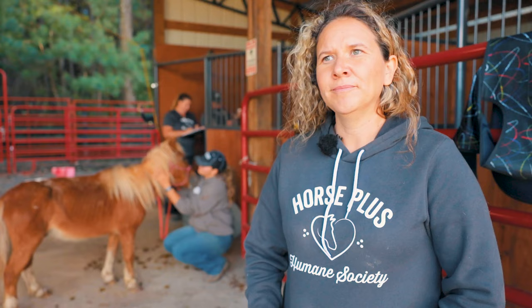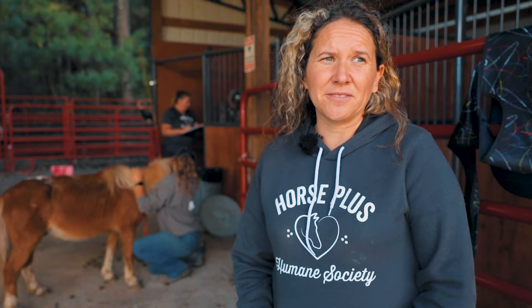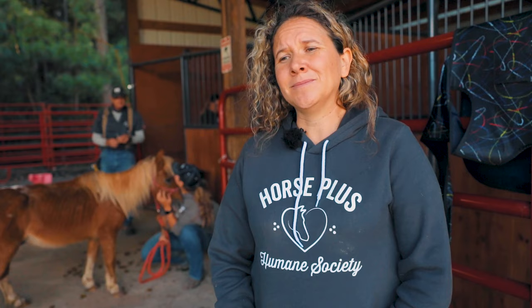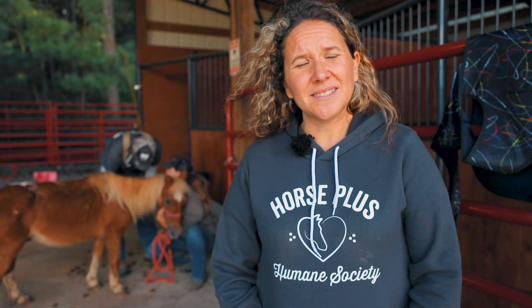When we rescued this little guy, we knew that this was a mercy save, just because he could barely walk at the auction, and he's extremely old. His teeth are gone, and he is suffering when he's walking, you can tell. It's kind of like when somebody has an old dog and they just take it to the pound and it's alone and confused and scared, and then it's humanely euthanized at the pound.